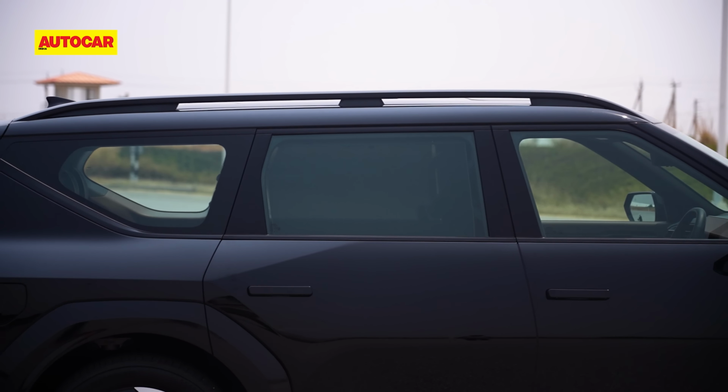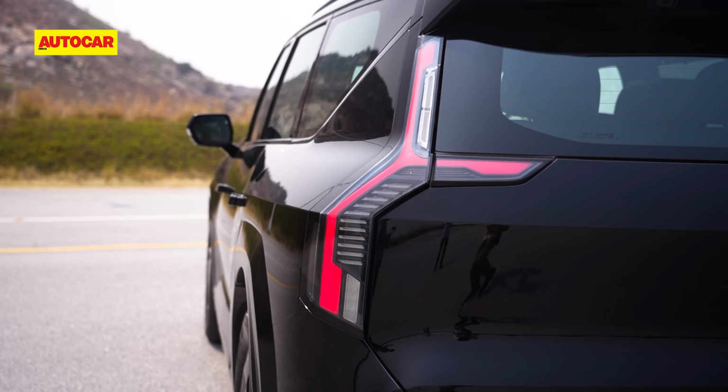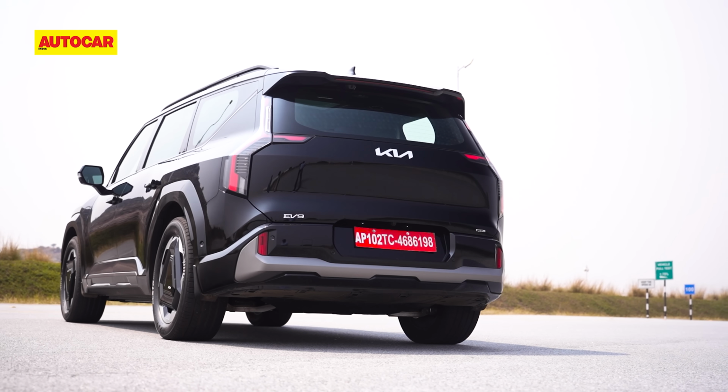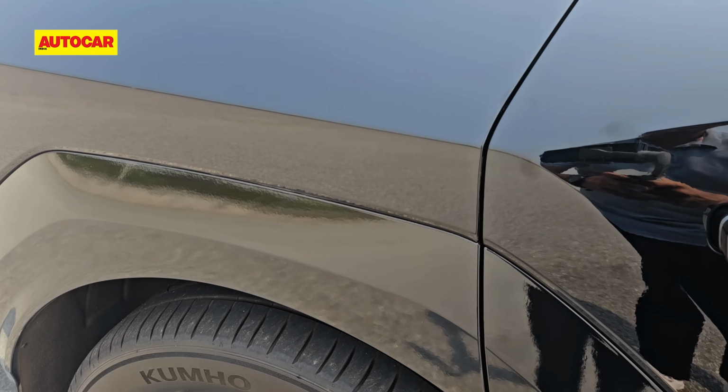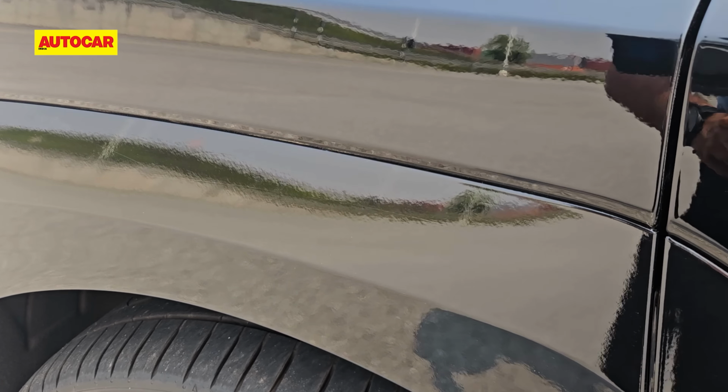The upward sloping window line and sleek LED tail lamps add flair to an otherwise clean and minimal body styling. What could have been better, however, is the paint finish. There's a noticeable orange peel effect.